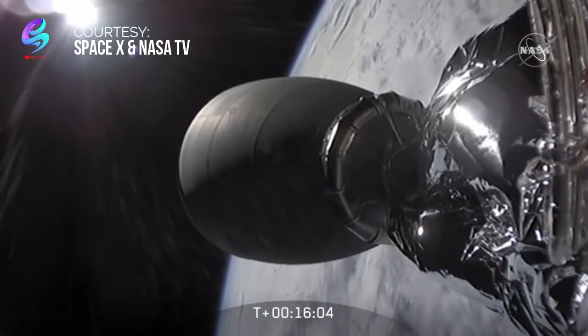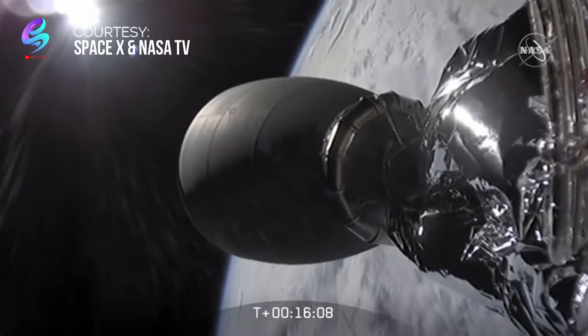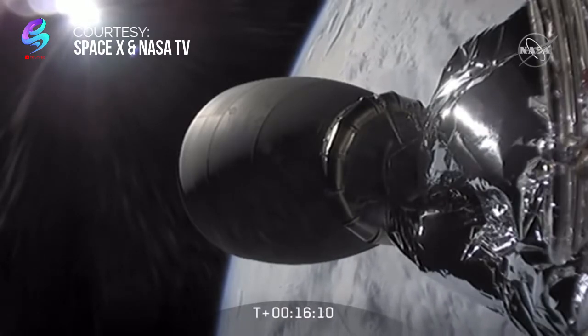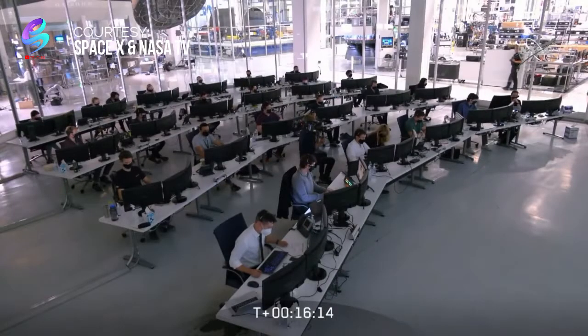But I mean, we had a smooth ride uphill, both stages of the Falcon 9 doing their job, placing Bob and Doug in orbit. I mean, this is a historical day.